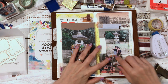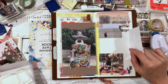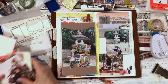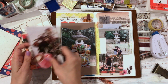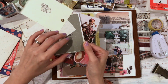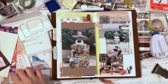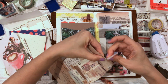I'm not sure. But anyways, I kind of want to add something here, like a tab. Let's see, I didn't bring out my other pack. Let's see if I can add something. Oh, these are so cute. This is from Momolovespaper. She sent me a package of stamped goodies. Oh, I want to keep that, so let's keep that for now. Oh, I can use this one. I can make a small little tab here. Just gonna rip it. This is actually some washi paper.